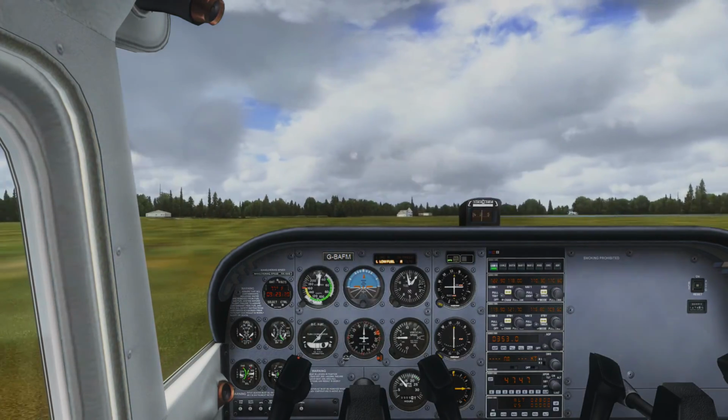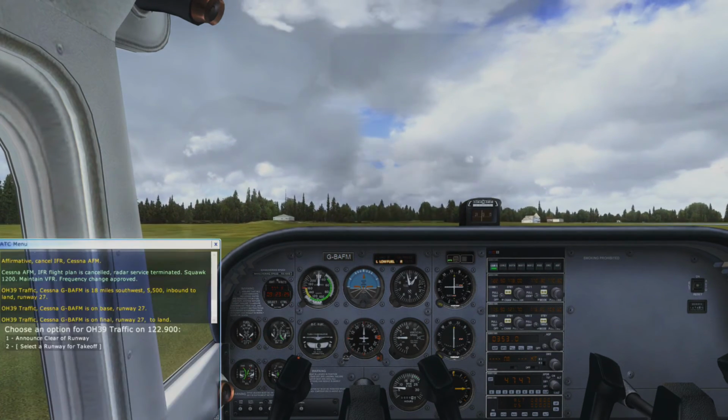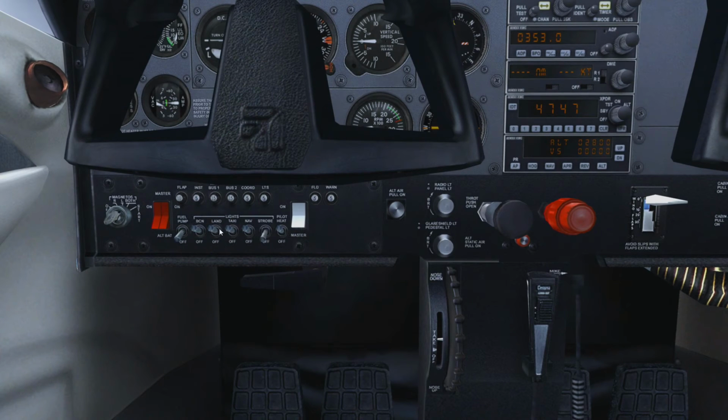Alright, taxi right on over here. Get ourselves clear of the runway. Hotel 39er traffic, Cessna Golf Bravo Alpha Foxtrot Mike is clear of the runway.